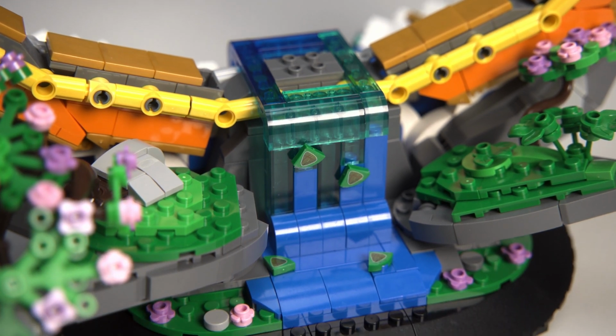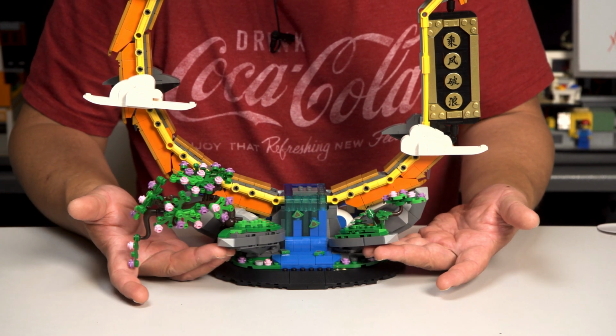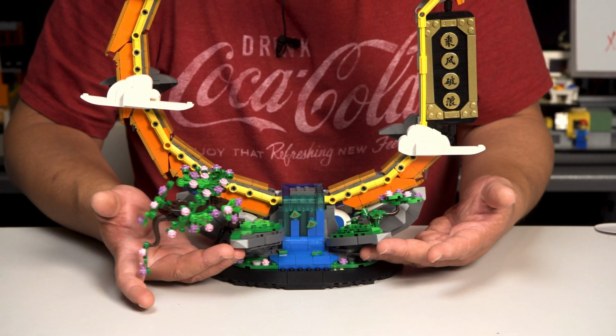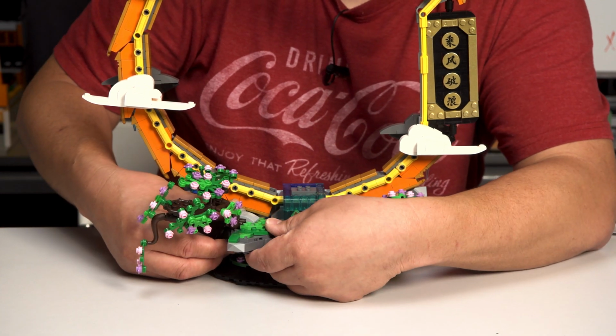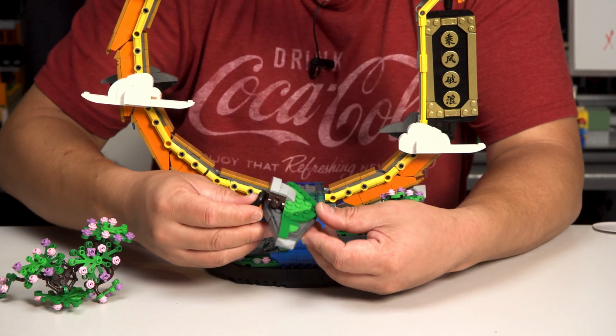But I like how there's a little bit of water coming into this side. You got the beautiful mountains, cliff side here. It kind of rotates. You know what's funny, right? If you take this off, it kind of looks like the Millennium Falcon from Star Wars.